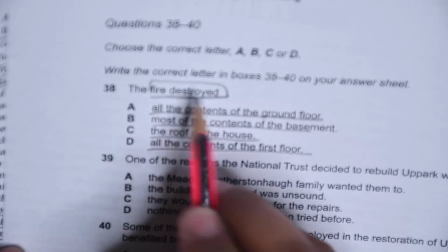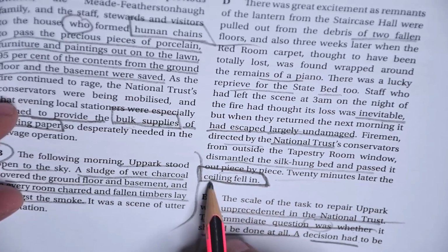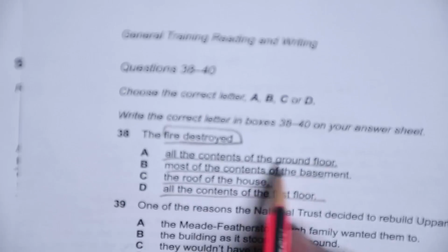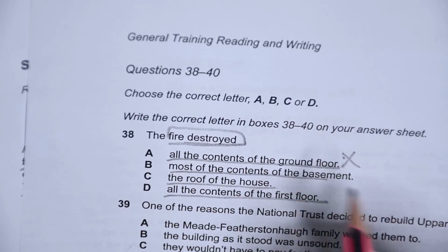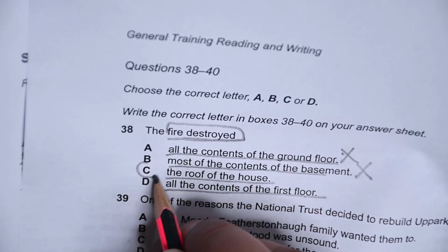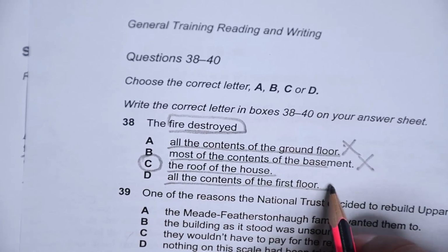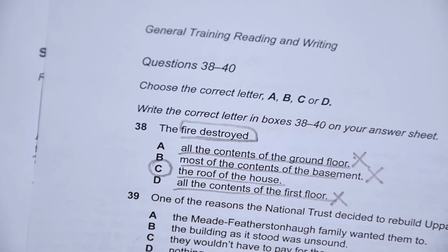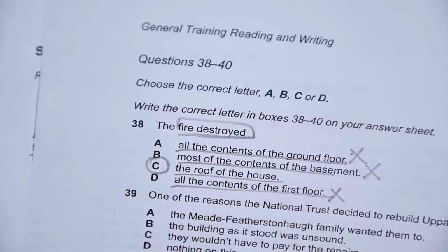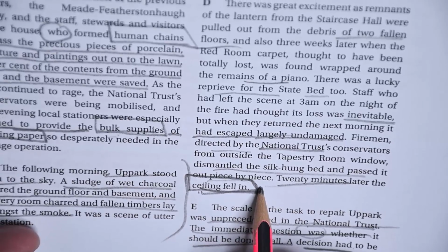Now then, what was damaged? The question is, the fire destroyed or damaged. What is it that the fire damaged? It's only 20 minutes later the ceiling fell. So it means only the ceiling was damaged. All of the contents? No. They were saved. Most of the contents? No. The roof of the house and the ceiling, that's the same thing, right? And all the contents of the first floor? No. That is why the answer to question number 38 is the roof of the house, and for roof of the house, 20 minutes later the ceiling fell. Clear? Alright, now let's just go on. This is question number 38.